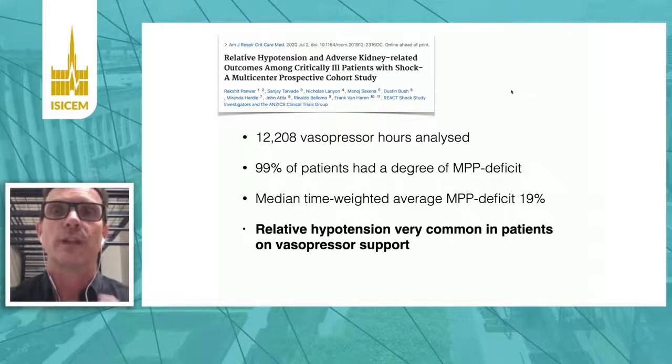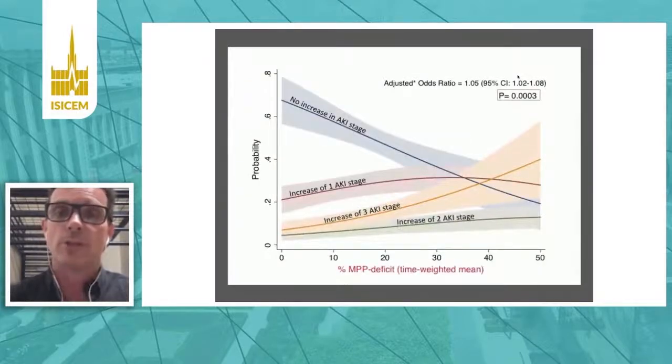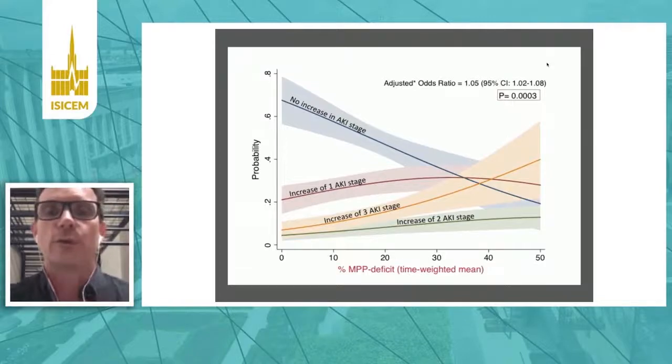a degree of deficit. So their blood pressure in ICU, or perfusion pressure, was lower than what they usually had before they were sick. Quite a significant deficit, in fact, and relative hypotension is very common in patients on vasopressor support. It was one of the findings of this study. More importantly, there was a very highly significant association with kidney injury and the degree of perfusion pressure deficit.